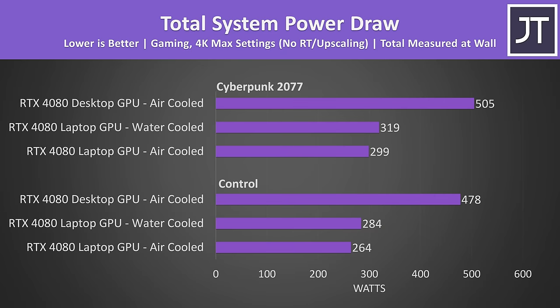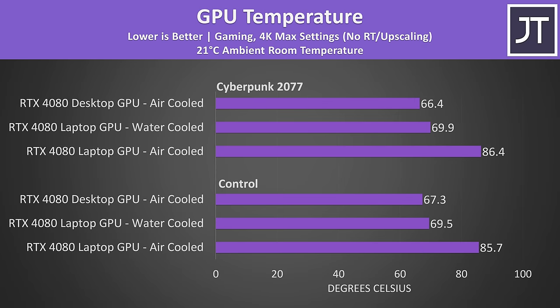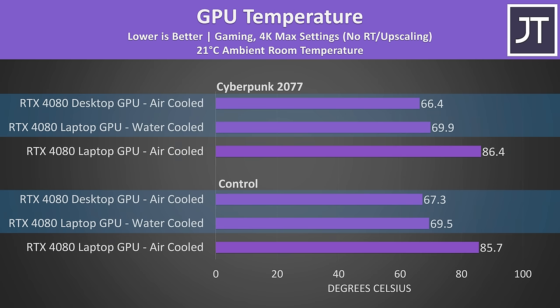The desktop is running quieter despite the fact that it's using 58% more power from the wall when running Cyberpunk 2077 at 4K max settings, or 68% more power in Control at max settings, at least when compared to the water-cooled results. The laptop air cooler results weren't using as much power, partly because the cooler was off, but also due to thermal throttling. The laptop GPU was hitting Nvidia's 87 degrees Celsius thermal throttle limit on air cooling, but with the water cooler connected, it wasn't actually much warmer compared to the desktop.